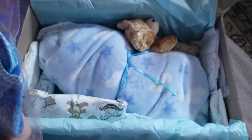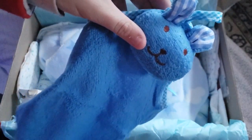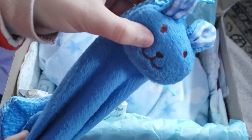We'll do his lovey. So it looks like there's a blue one to match the pink bunny that Chloe got. Super sweet. That's so cute. And I love the gingham on the sides. Thank you.